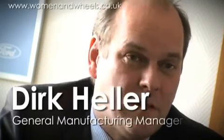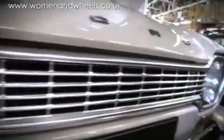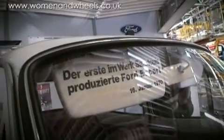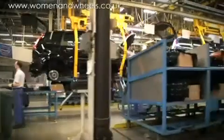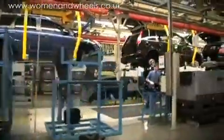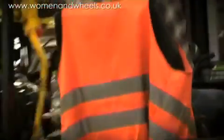We founded the plant in 1966 and we built the first vehicle here in 1970. Since then we built more than 11.3 million vehicles here. The daily production volume is 1,800 units per day, and it's a rough split. Focus is roughly 1,000 per day. Then we have C-Max around 400, and then the Cougar with 300 to 350 per day.